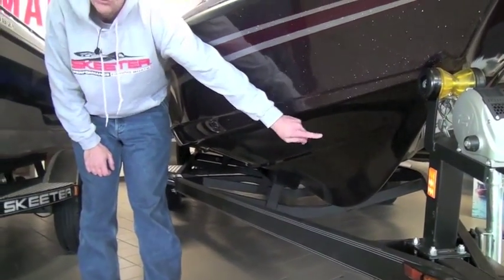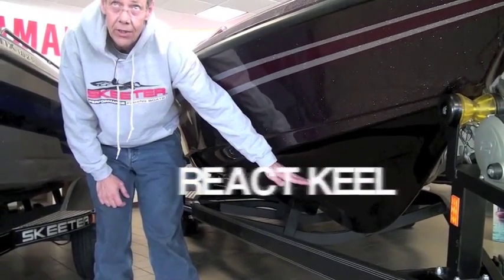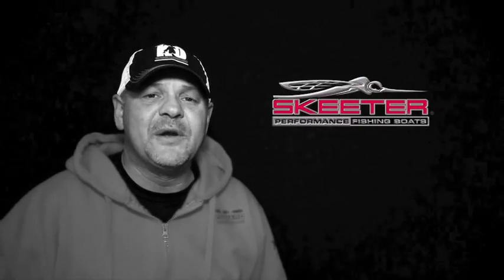Also, one of the things with Skeeter that I found very impressive is how stable the boat is on the water and how it tracks in the water. And it's all because of a revolutionary design called their React Keel. And by gunneling everything down to a point and getting a really hard keel on that boat, it tracks wonderfully in the water. Stability on the boat, very little lift in it.